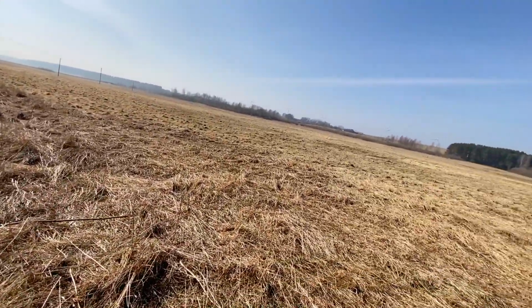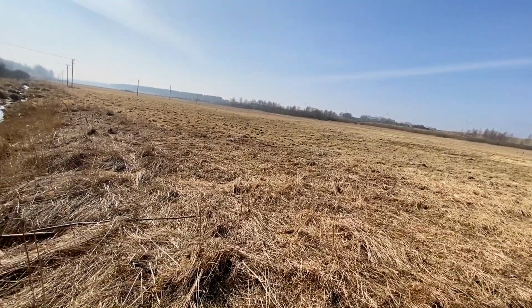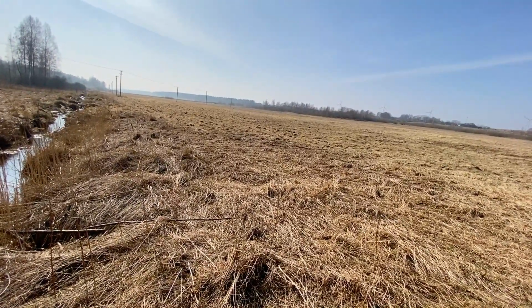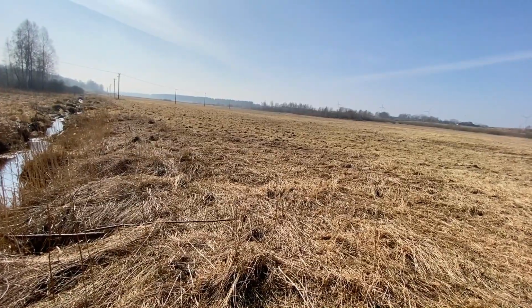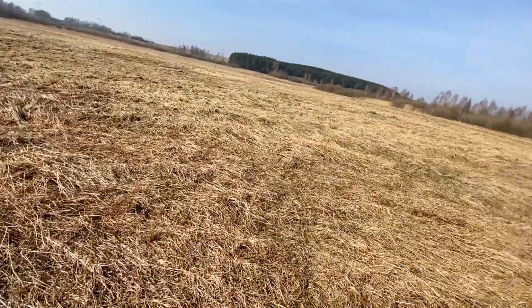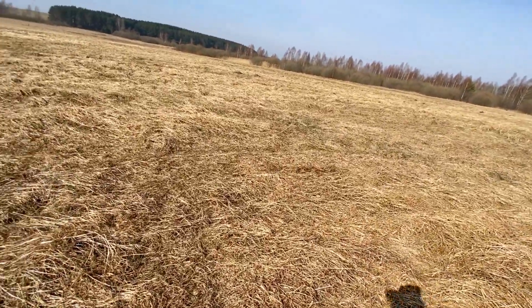Today we have some smoke around. I'm feeling the smell like a burning grass, I think. If you see, there is a lot of brown grass, dead grass.